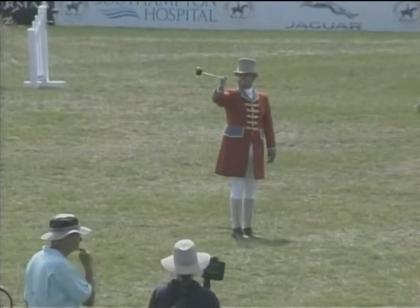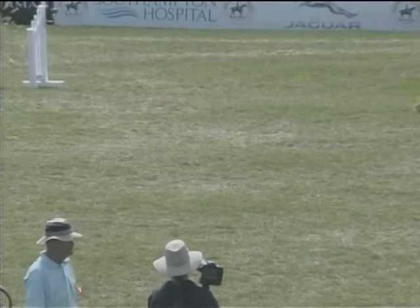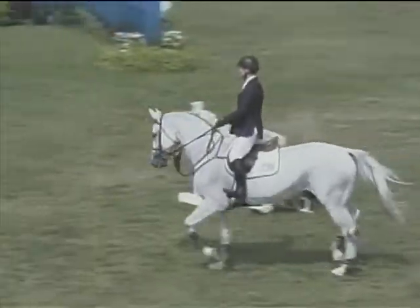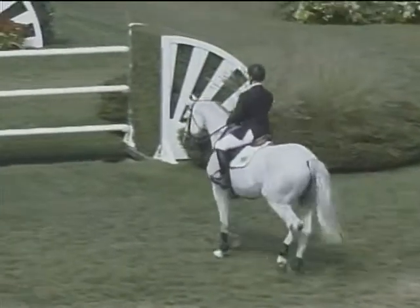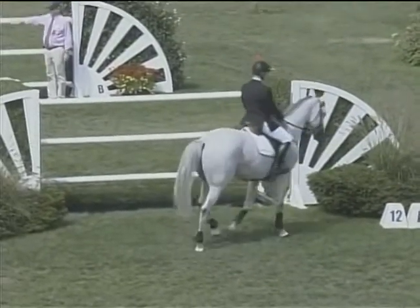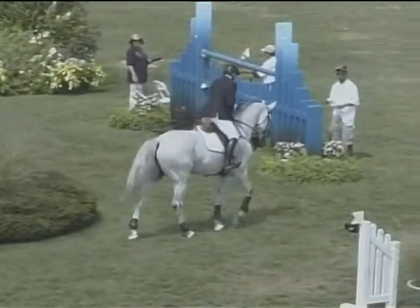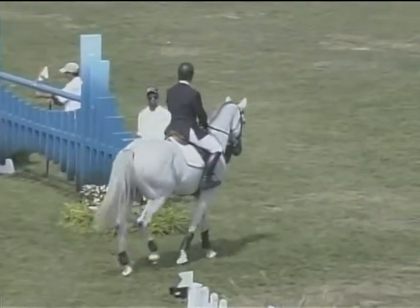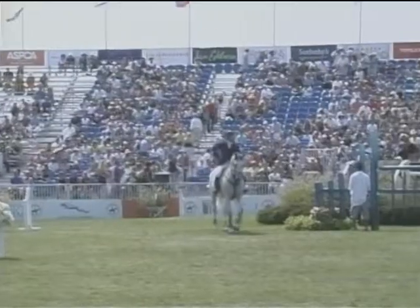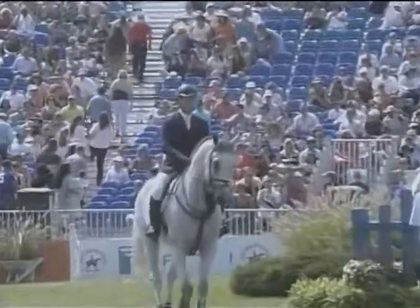And Antares is trotting out on course right now, getting ready. It's unbelievable the moment that's about to unfold. McLean Ward, 2-time Olympic gold medalist, on his Olympic mount, Antares F, owned by the Grant Road Partners LLC.